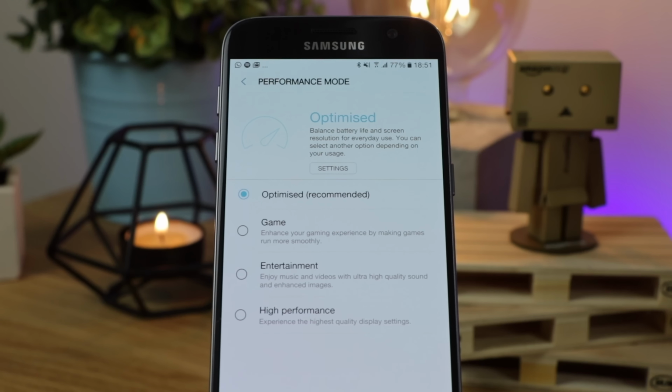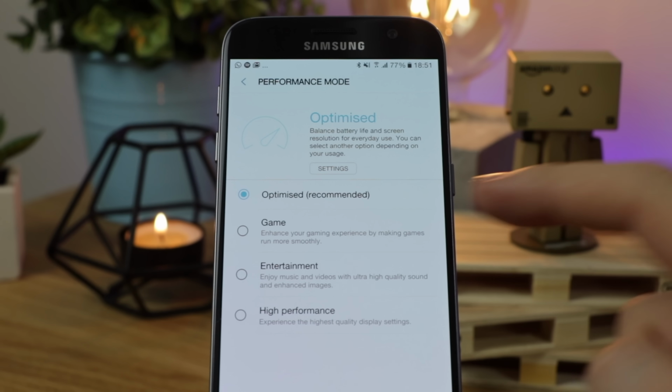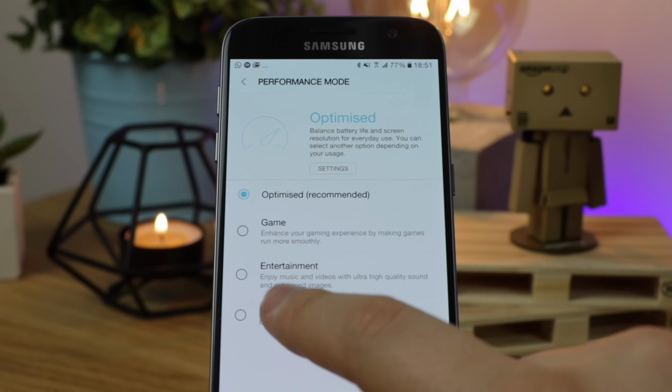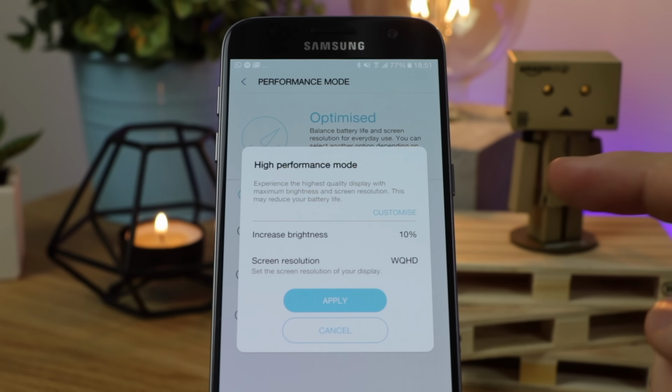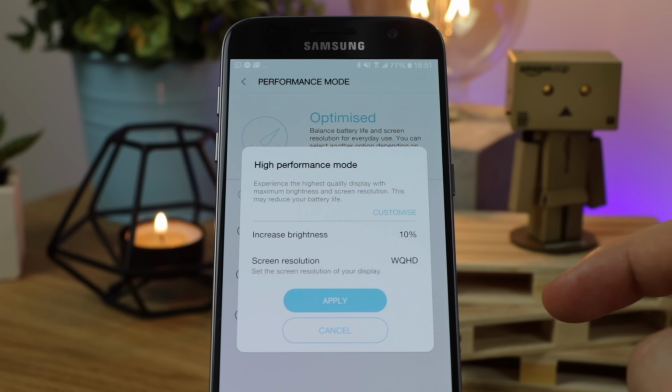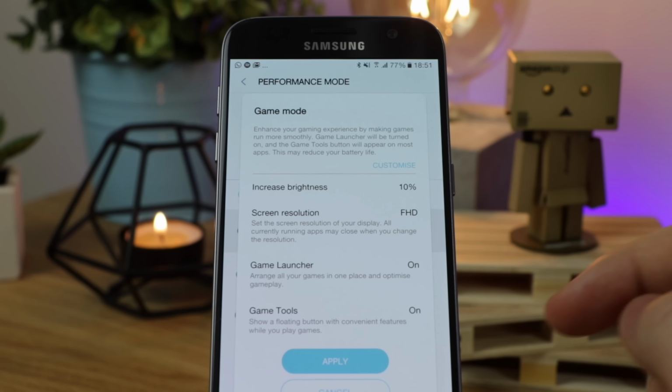Now this is something that I didn't really think that I would use on the Galaxy S7, but it is actually quite handy. You can optimize your device for gaming, entertainment, and high performance as well. And it does certain things like change the brightness and screen resolution, enables gaming mode and things like that, which is really awesome. So again, this is something that you can play around with, or you can dip into it and do it all manually.